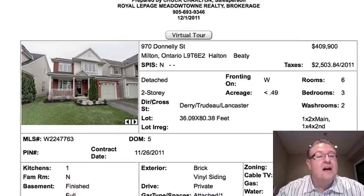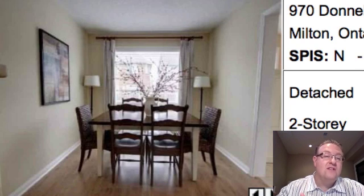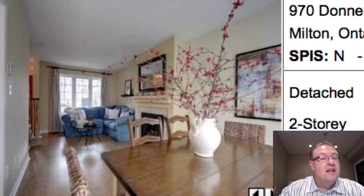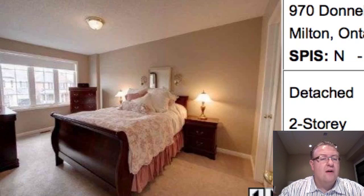970 Donnelly is the next one. It's at 409.9, and it's a Baker model. Inside you've got this one big room here, and the fireplace almost creates kind of a separation between the 2 rooms. Then just over to that side of the dining room is the kitchen. That's what you see in the kitchen. That's the door to the basement. And the home itself, I think, is between 12 and 1,300 square feet.